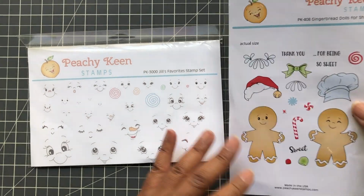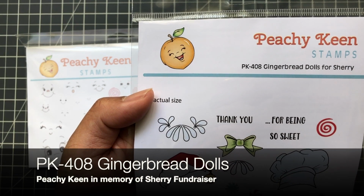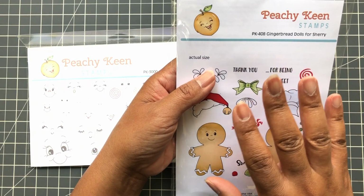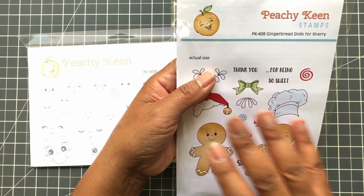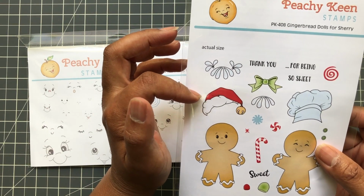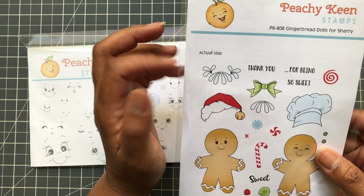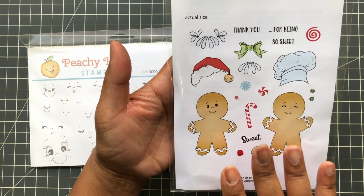This set here is the PK408 Gingerbread Dolls for Sherry. Sherry is a crafter who unfortunately just recently passed away. So this is a stamp set where a certain amount of the proceeds is going towards her family. I think they said so far it had filled 600 orders by the middle of the week; I saw it on Facebook last night. Adorable set for a great cause. This is the one that ends tonight.